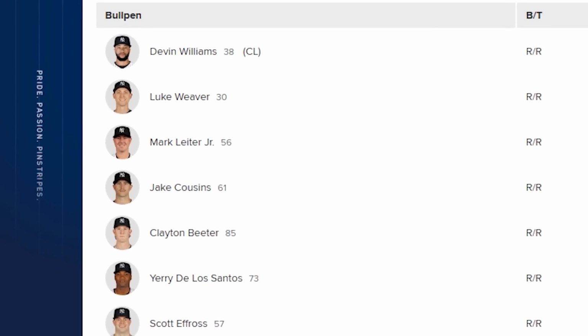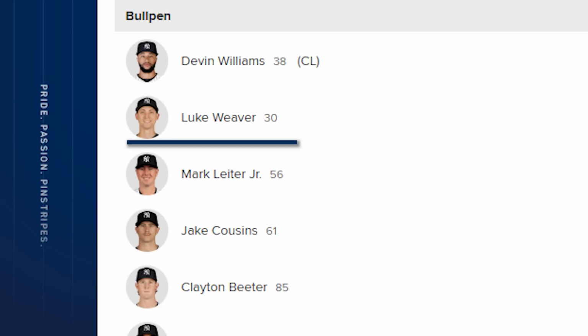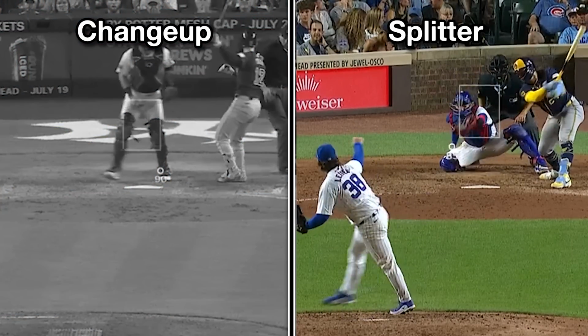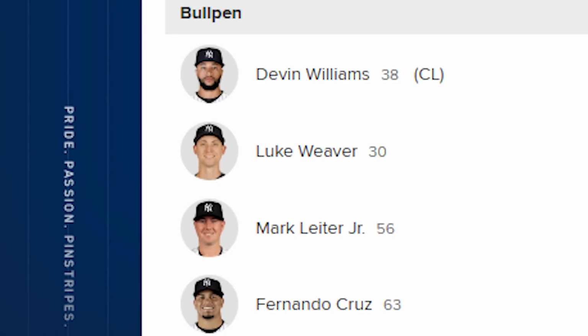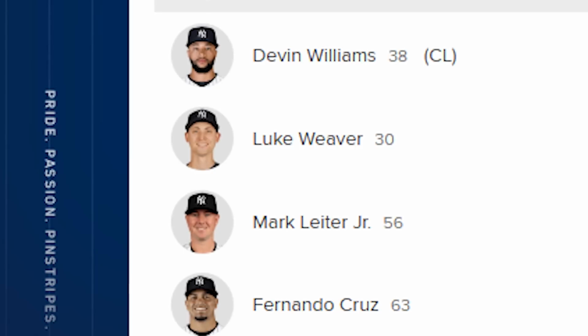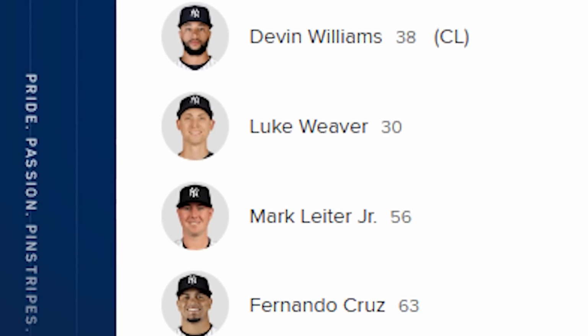But you're noticing the trend here, right? Devin Williams and Fernando Cruz are 2 guys that throw arm side soft pitches, or changeups and splits, as their primary non-fastball. Well, can I interest you in 2 other relievers in the Yankees bullpen who do the exact same thing? Luke Weaver and Mark Leiter Jr. They also throw arm side soft pitches a lot. Weaver a changeup and Leiter Jr. a splitter. In fact, this Yankee bullpen will have 4 pitchers at the back end that all throw changeups or splitters to right-handed hitters, near 3 times the rate at which righties usually see changeups from right-handed pitchers.